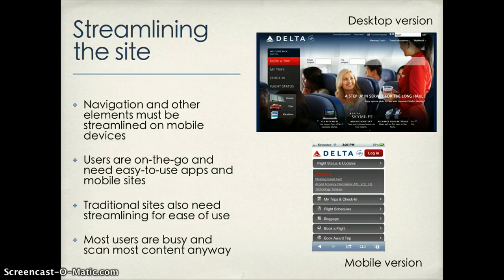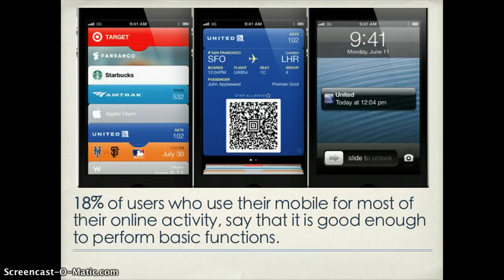To the right here you can see Delta. This is actually their current website on top for desktop or laptop, and on the bottom it's mobile. The mobile one is really easy to use. All the navigation is right there ready for you to go. 18% of users who use their mobile say that it's good enough for basic activity, which is what most people really want to do anyway.